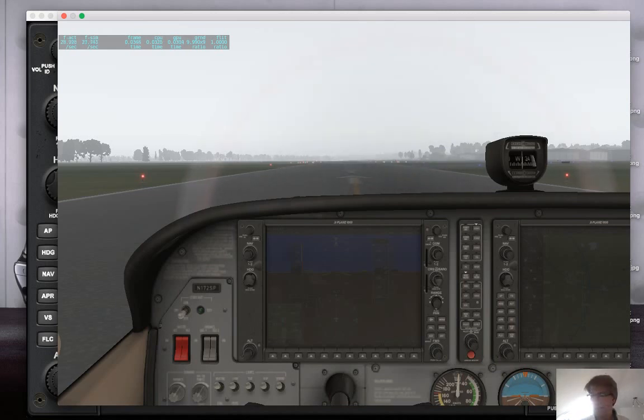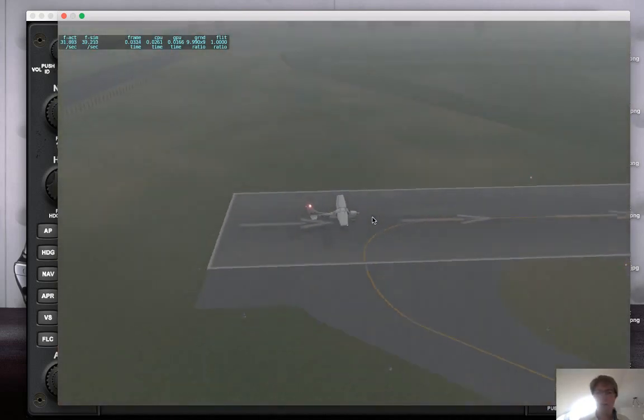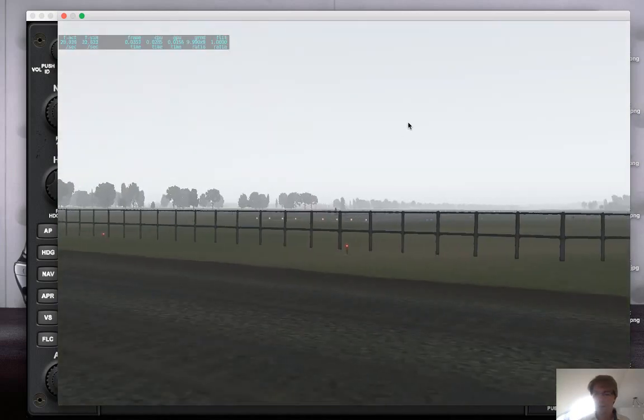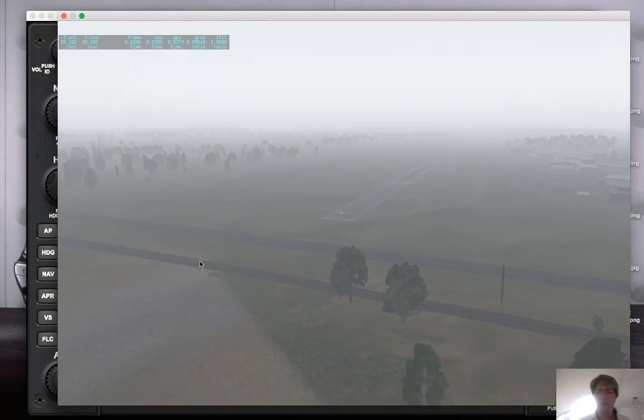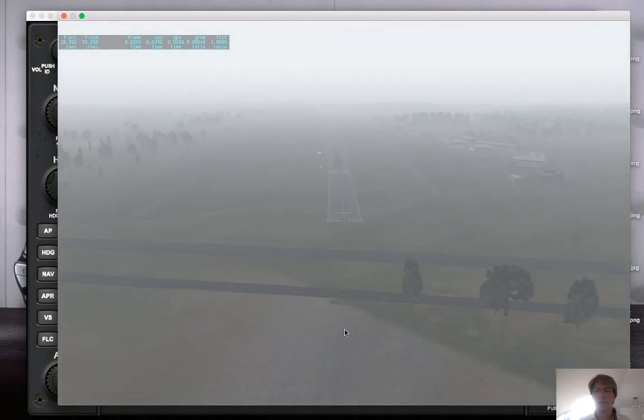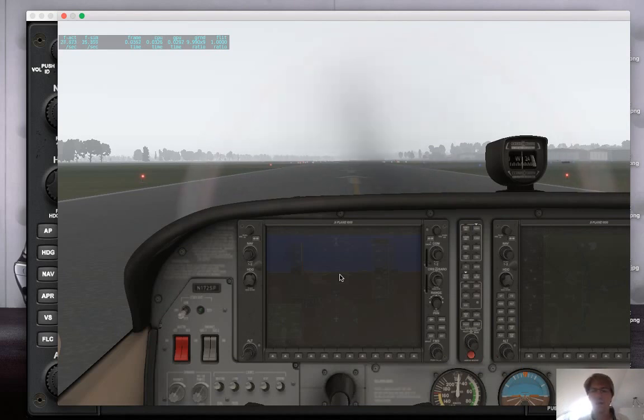With all kinds of Citations and Learjets and the like taking off. And if the weather is like the weather conditions that I've set here in X-Plane, so I've set a pretty low visibility, as you can see. Can barely see over the railroad tracks that are after the runway 26 center line, so you cannot really even see the end of runway 26 here. So when the weather is like this, how do you take off?